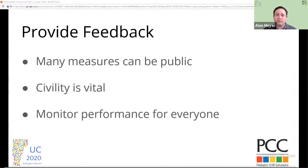Many of the good measures for providing that ongoing feedback can be public in some way. Again, kind of matching that sharing of information. As long as people are being civil and constructive, you can share a lot of those performance measures with the rest of the practice, so people elsewhere understand what's going on in different parts of the practice and understand the context that they're working in. Again, it requires that civility that we just talked about. Everybody needs to be able to be professional and kind and respectful when they give feedback, when they talk to people.